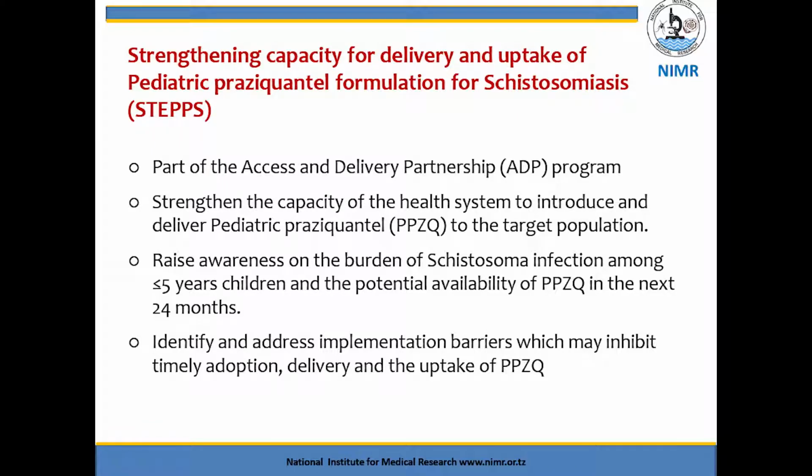It is important I provide a bit of information on what STEPS is, or strengthening capacity for delivery and uptake of pediatric praziquantel formulation for schistosomiasis in Tanzania, abbreviated as the STEPS project. This is part of the Access and Delivery Partnership program, and we aim to strengthen the capacity of the health system to introduce and deliver pediatric praziquantel to the targeted population, in this case children under the age of 5 years. We also want to raise awareness on the burden of schistosoma infection among children under 5 years, and the potential availability of pediatric praziquantel formulation in the next 24 months.